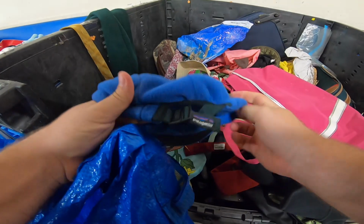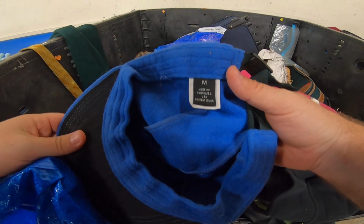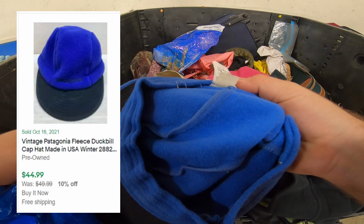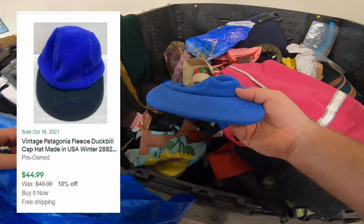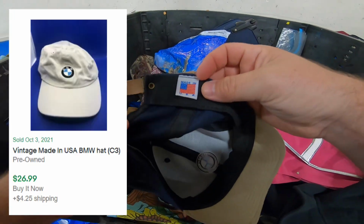Little Patagonia hat here. It's pretty neat. So it's medium. Made in USA. Wow, that's pretty cool. Got another BMW hat here that is also made in USA.